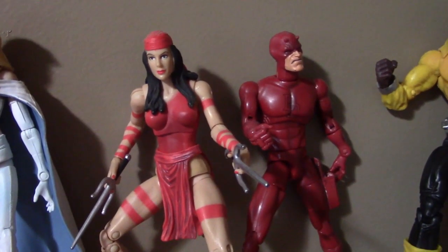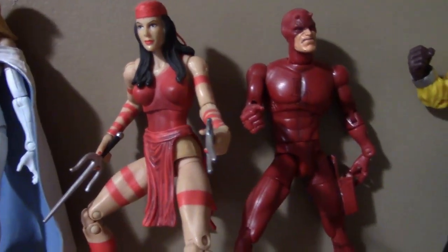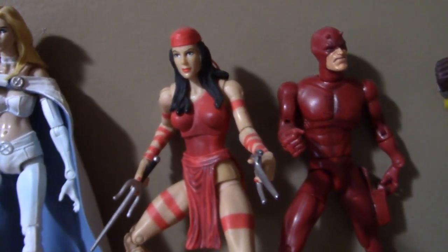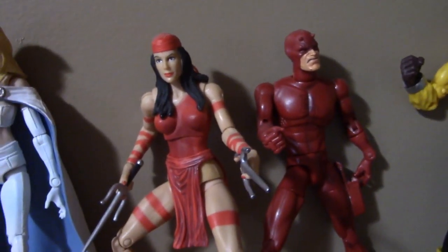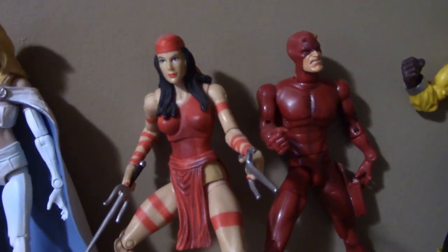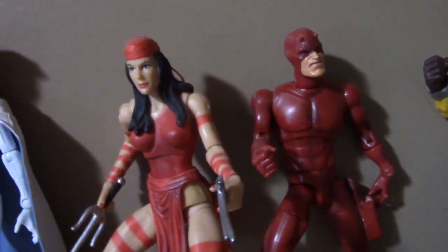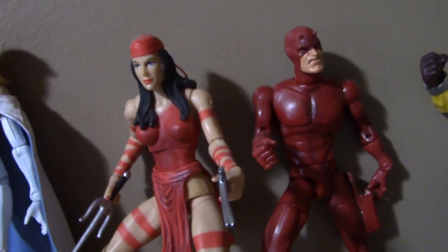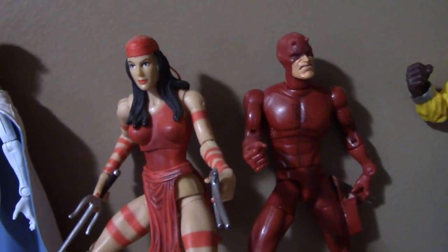And Daredevil. Basically looks exactly like she does in the comics. Doesn't look anything like in the Netflix shows. Daredevil as well. That's his classic comic book appearance. I never did get his weapons with him. He has like a billy club with a retractable grappling hook and stuff like that. Yeah, well, they make a nice set, the two of them.